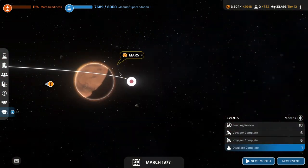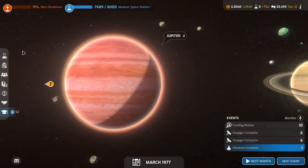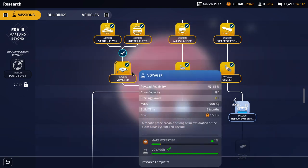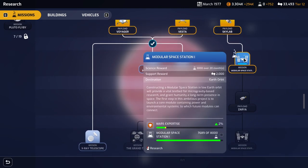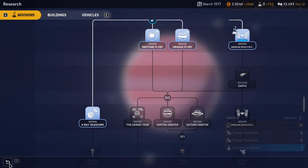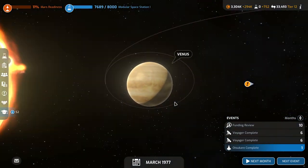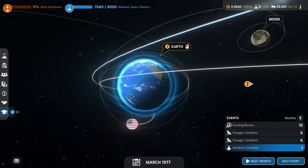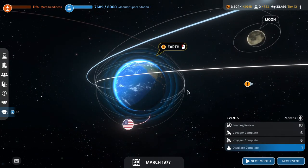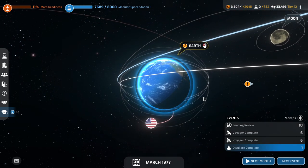Okay, so we have those being planned. That's ambitious stuff. We'll have a modular space station, potentially a mission available. I don't know, maybe I'm spending too much money though. I don't think a lot of our missions are paying very well. The impact analysis is a science one too. So we're gonna have to watch out for that. But yeah, we'll tackle that when the time comes.